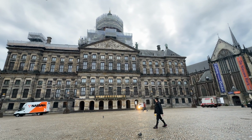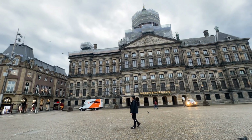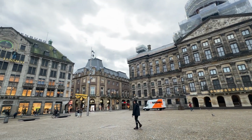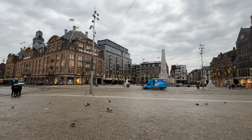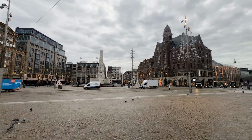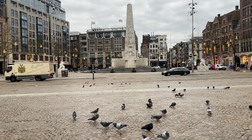At the center of the square stands the Royal Palace, an impressive building originally built as the City Hall in the 17th century. Another landmark nearby is the National Monument, a tall white column dedicated to the victims of World War II, which stands proudly at the south end of the square.